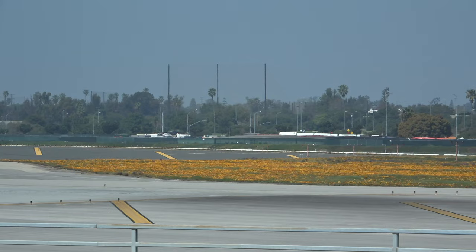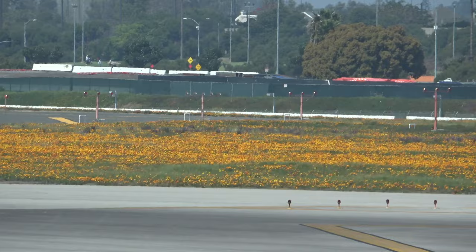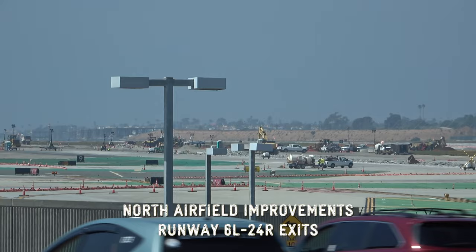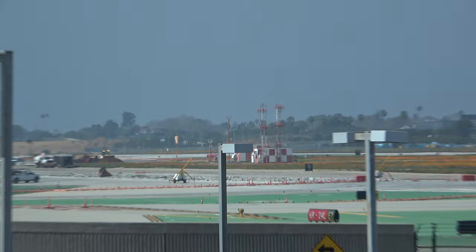Oh, the beautiful wildflowers that are growing on the tarmac of LAX. See, one of the runways is still being worked on. See the big X's there. No go.